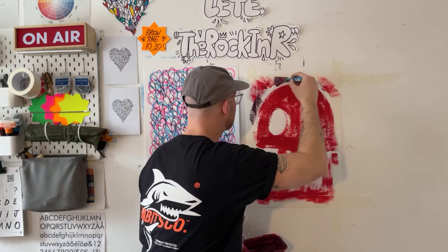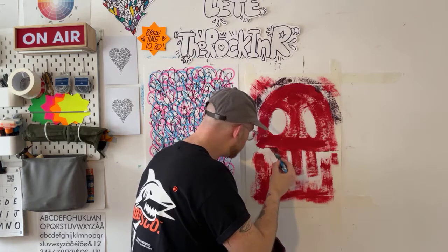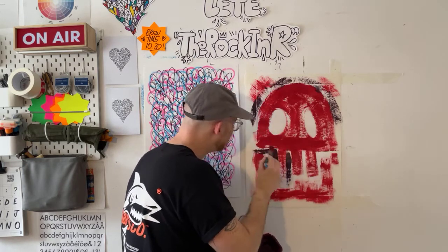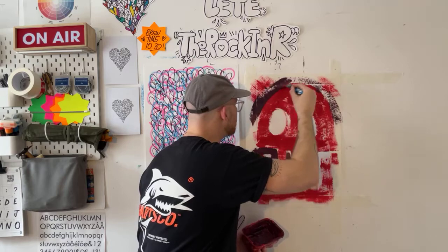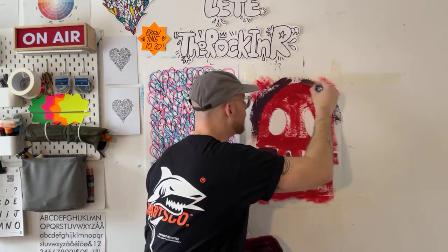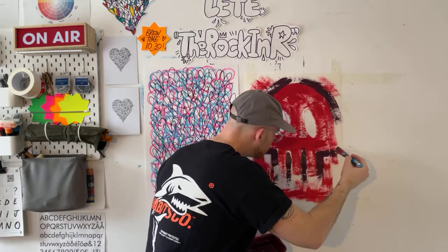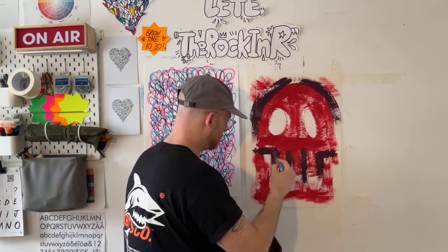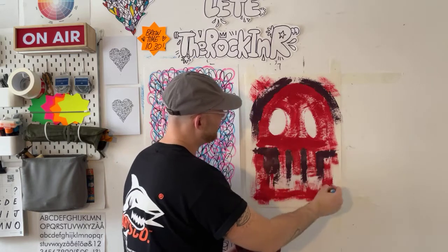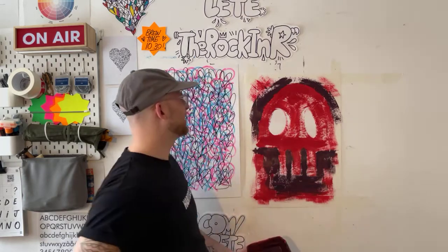So just grab a little bit. Just give a little bit of background. I just want a kind of bit more of a solid edge around the skull. We can go over that in white in a minute. Okay. Again, just being dead loose with my brush here, just to give a very soft edge, very scratchy edge.